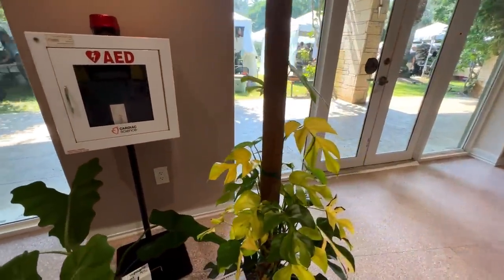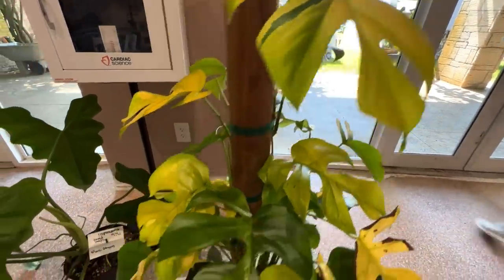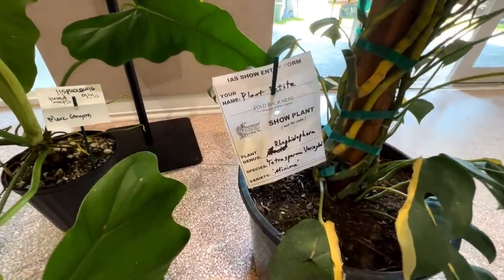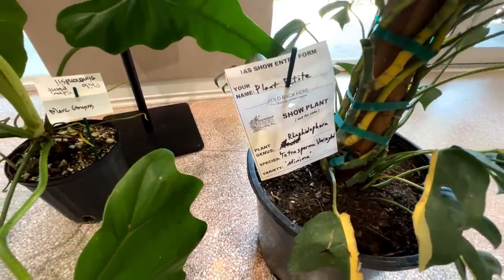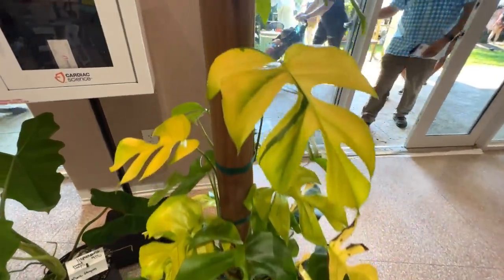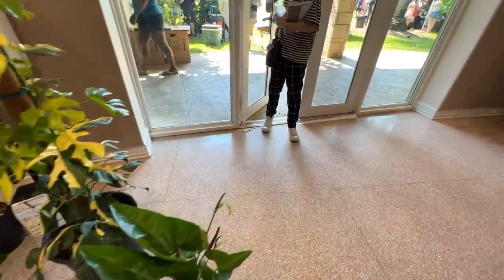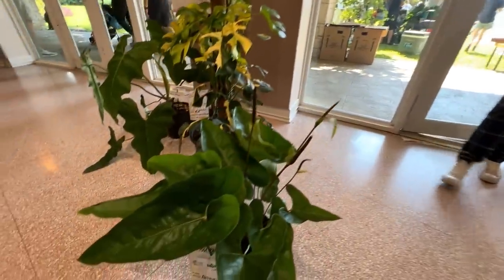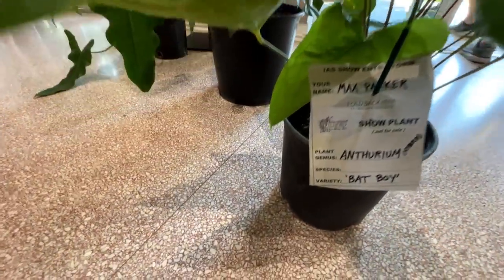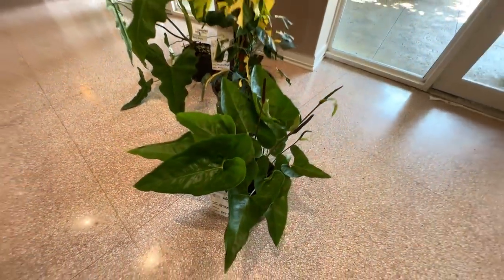So here's another really variegated Raphidophora tetrasperma. This one's called Minima. Ethereum Bat Boy. That's a cool one. I've never seen that.